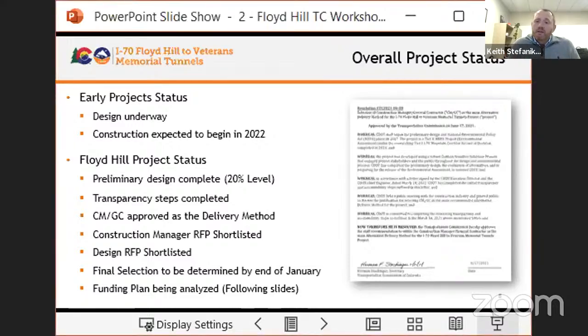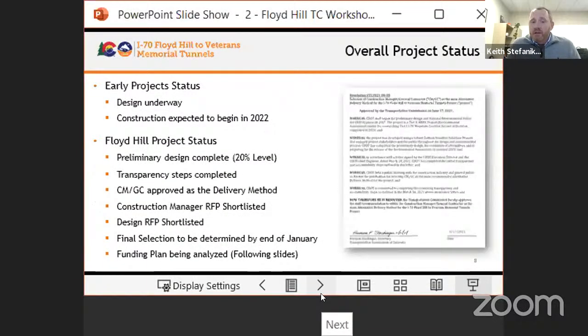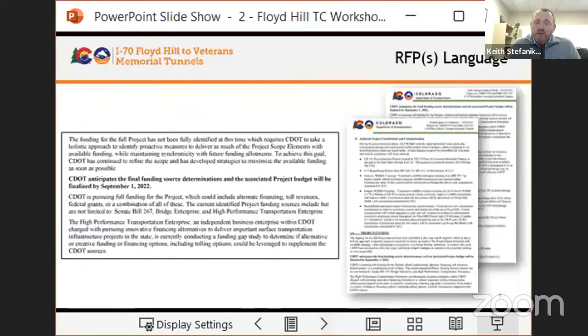A big portion of what we need to focus on moving forward is a funding plan for Floyd Hill. So at this point, I'm going to turn it over to Chief Harrelson to kind of walk through what we put in the RFP and then also the funding plan.